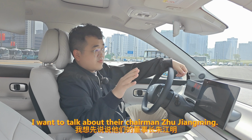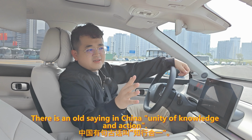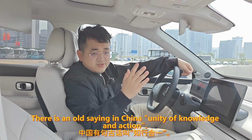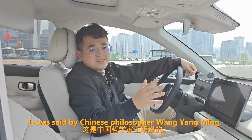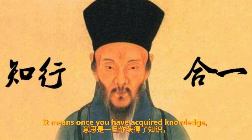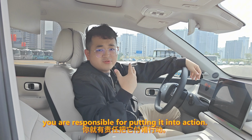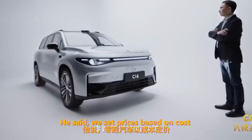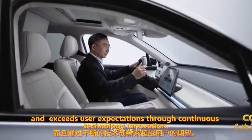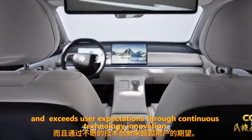Before summarizing, I want to talk about their chairman, Zhu Jiangming. There is an old saying in China, unity of knowledge and action. It was said by Chinese philosopher Wang Yangming. It means once you have acquired knowledge, you are responsible for putting it into action. He said we set prices based on cost and exceed user expectations through continuous technology innovation.